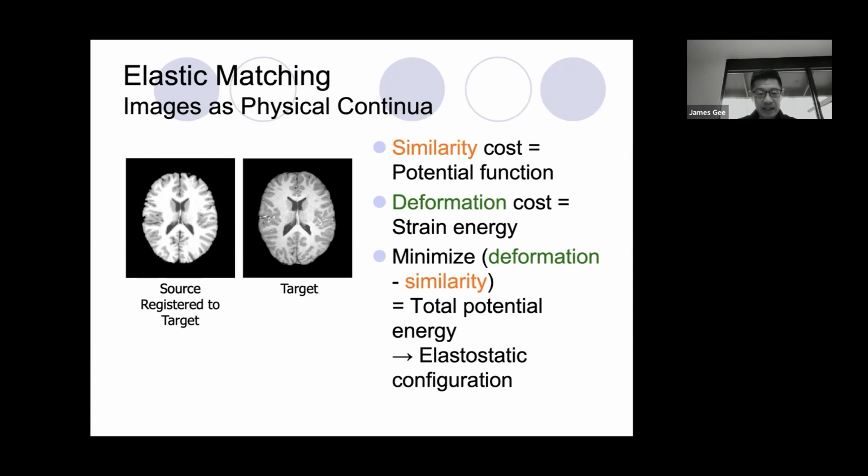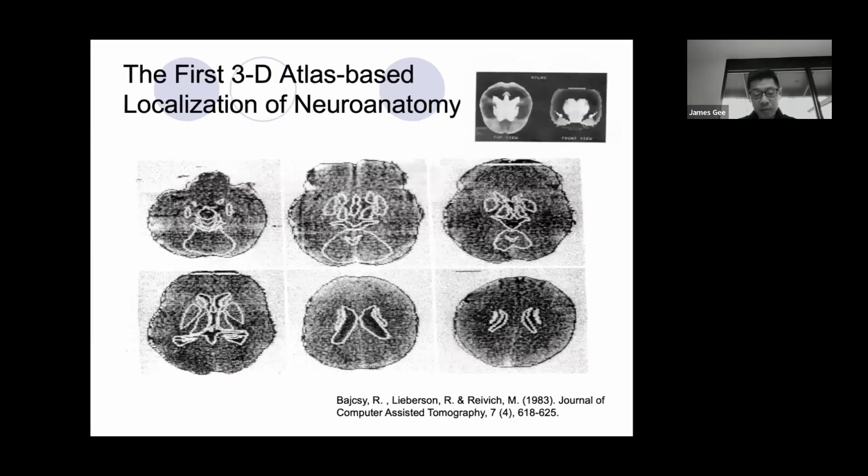field. And here are those ideas implemented for the first time in code and applied to very early CT, or X-ray computed tomography, study of the brain. Why CT? Because MRIs weren't yet available routinely at that time.